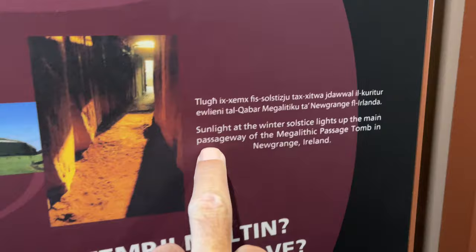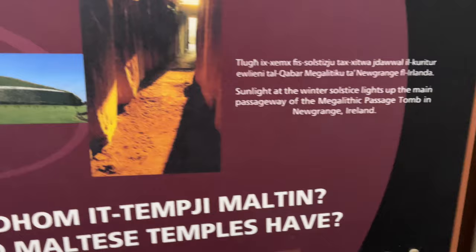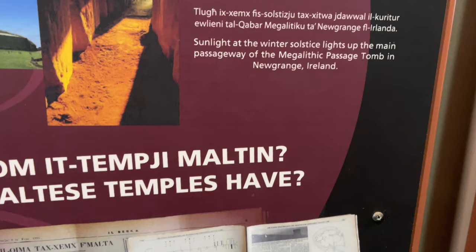So, remember this place? So this one was pretty amazing. The sunlight, so the New Grange, Ireland. So I've been in this one. And it really is amazing. You have to go through this little tunnel, but it gets right to the very middle. And one day a year, it was the exact same situation. The sunlight would hit the very center of that New Grange in Ireland.